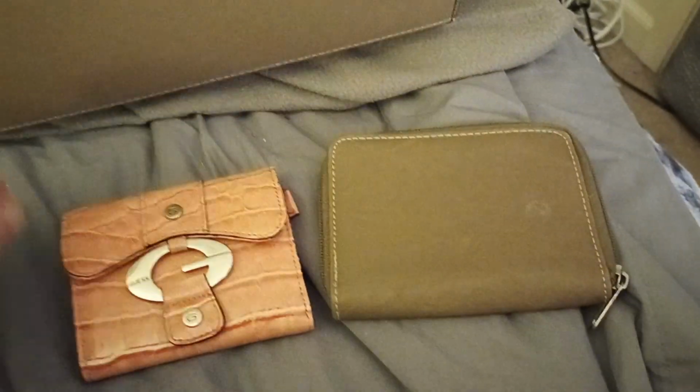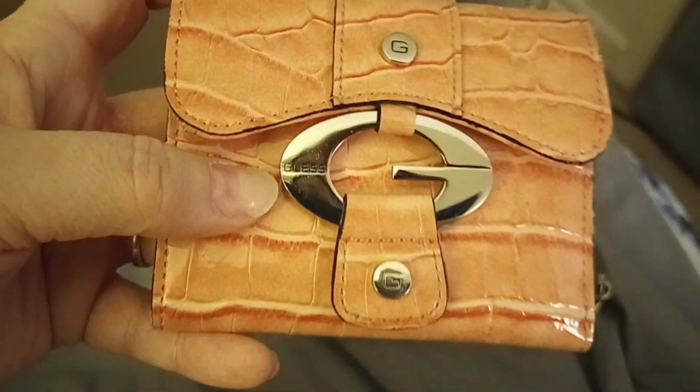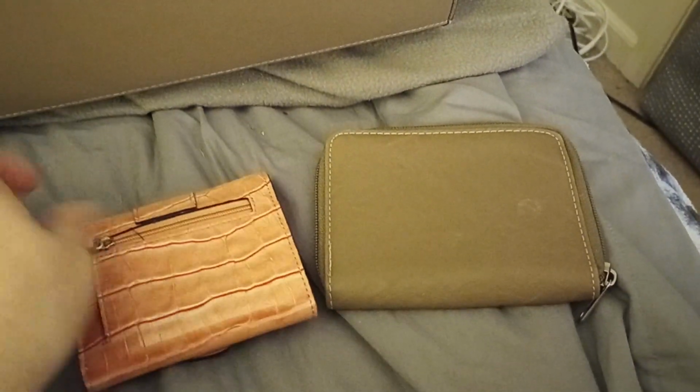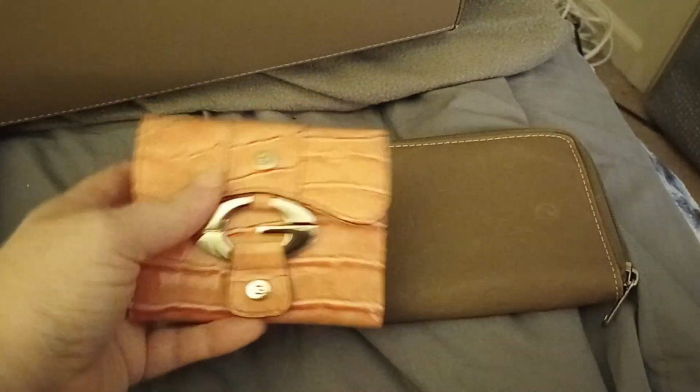So, yeah. So I have my keys that are going in there. I have my current wallet. Again, we'll be switching from this to this because this is the Guess Omron something. I don't know. You can see Guess. It's peach. It's like a peachy coral. And I use this when I need kind of a tiny wallet and with a lighter color bag.